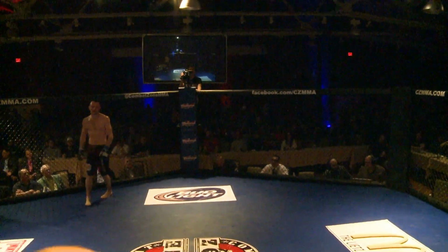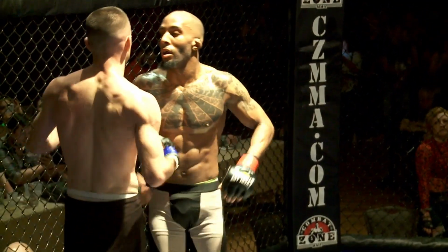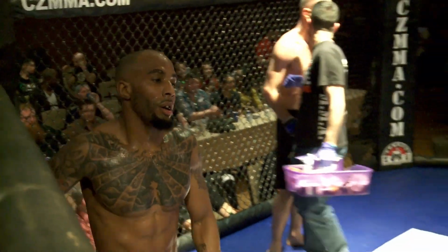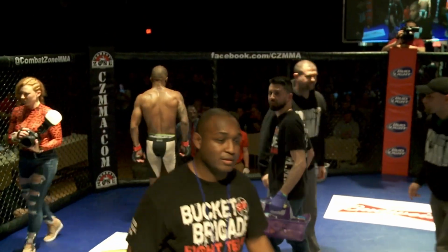He knew he needed a huge knockout to win this fight because of the control Caterino had through all 3 rounds. Even though he was not able to secure the takedown or land significant shots, he did enough to control. And you can see the frustration on Langston's face right now that he knows he didn't do enough.